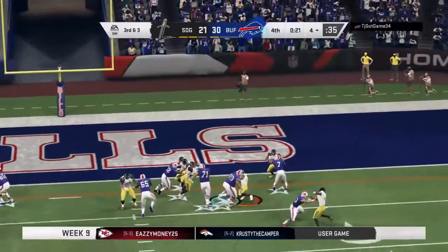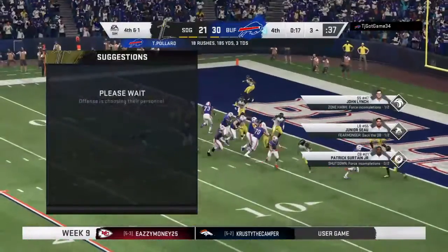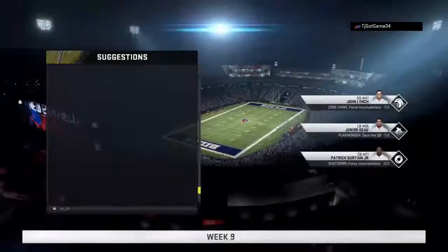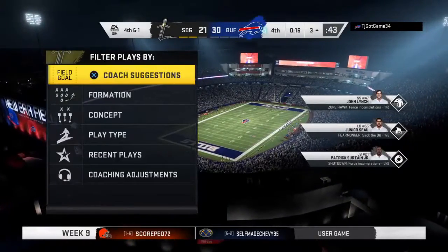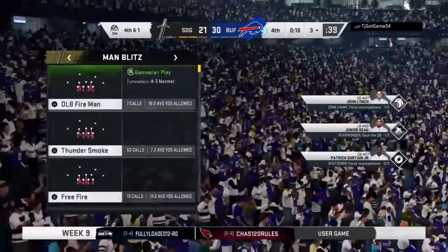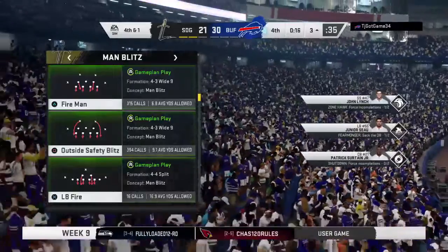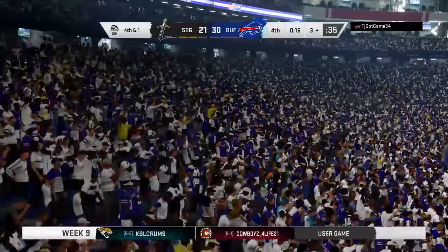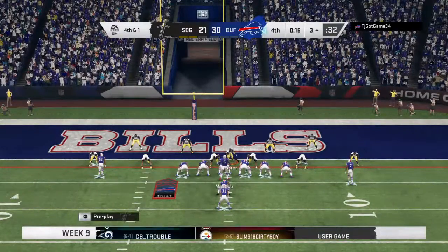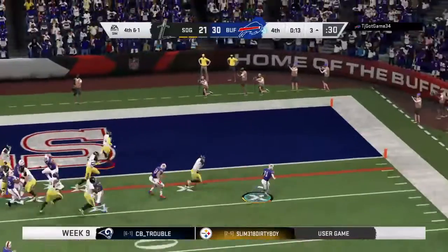Trying to run for it with Pollard. And they're going to mark him down short, maybe by about a yard, if that. He needed 3. He got 2. Now that'll set up an interesting situation here on 4th and a yard. And with things looking pretty good on the scoreboard, they're going to keep the offense out there and go for it here on 4th. They'll run for it with Pollard.